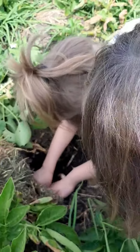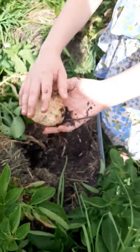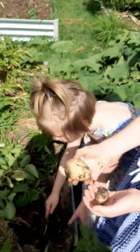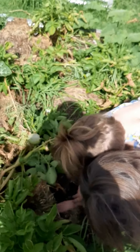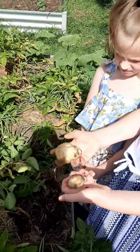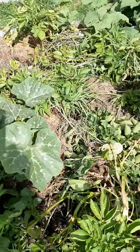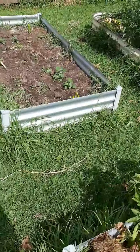Oh, that's a big one. Big one. Oh yeah, huge. Look at that. So that's how hard it is. My two granddaughters, I've just planted them, covered them, put some grass clippings over the top, mounded up around the stalks, and we've got more potatoes than we can eat in this family. We've got loads of potatoes there. We'll put that one back in the ground since it's small. Put it back under the ground. Thank you, Lizzie. Good work.